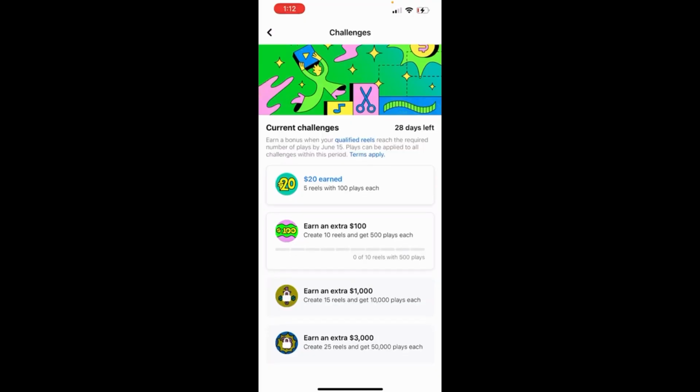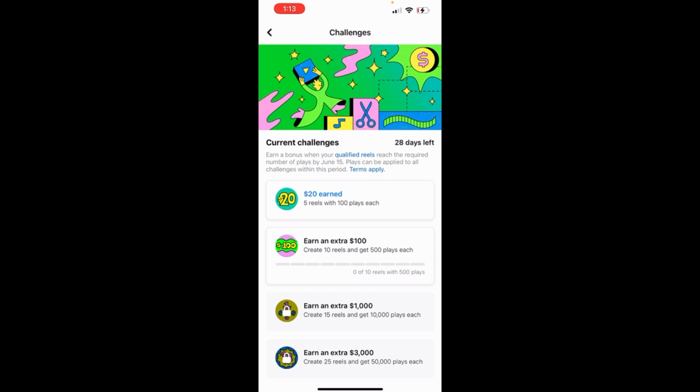And I want to show you, I touched on it a little bit, but look more. They are now doing more than the bonus plays. They are doing bonus challenges. And the challenges, you can earn a lot of bonus money in there. Like, check this out. Here's actually the current challenges I had mentioned earlier. So you've got the $20 earned when you have 5 reels reach 100 plays. That's when they are new that you posted in your period, but you still will earn money on past reels. So all past reels, you're still earning money on them for any bonus views that they get.